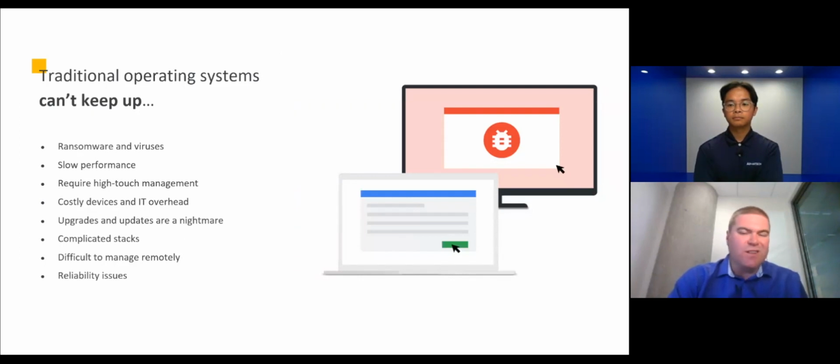So what Google has also seen is that at the same time as we've had all this unprecedented demand for more sophistication, more screens, more kiosks in all these different spaces, this very traditional approach to the software that runs on these devices just doesn't keep up.